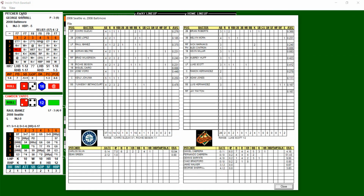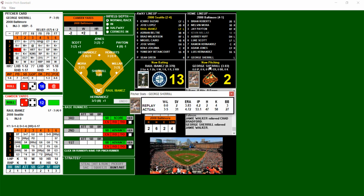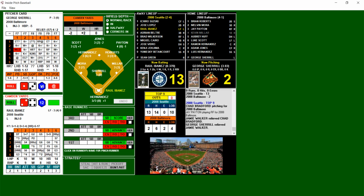Didn't even get to pitch. Only had 1 pitch and he got injured. Jamie Walker leaves the game with an ERA of a 6.67. Chad Bennerford went 2/3 of an inning, allowed 2 hits, 1 run, no earned runs, and no ERA yet. He remains perfect on his ERA. George Shaw comes in, ERA of a 3.83, has 2 saves, pitched 4 2/3 innings, allowed 2 hits, 4 strikeouts, and 3 walks.